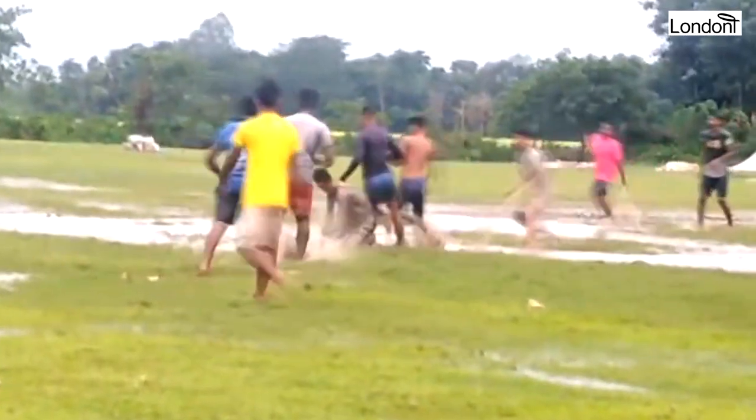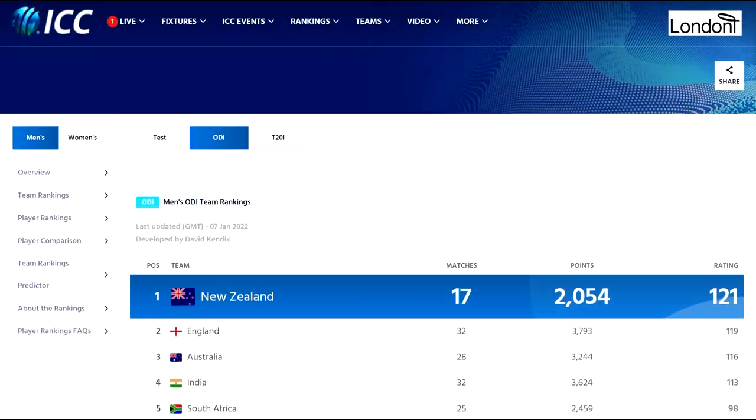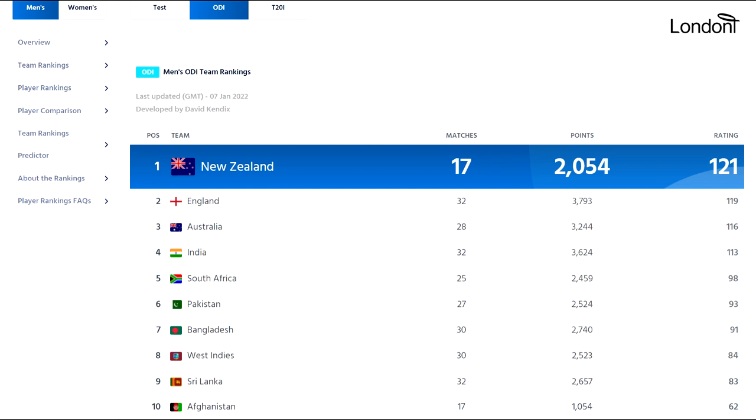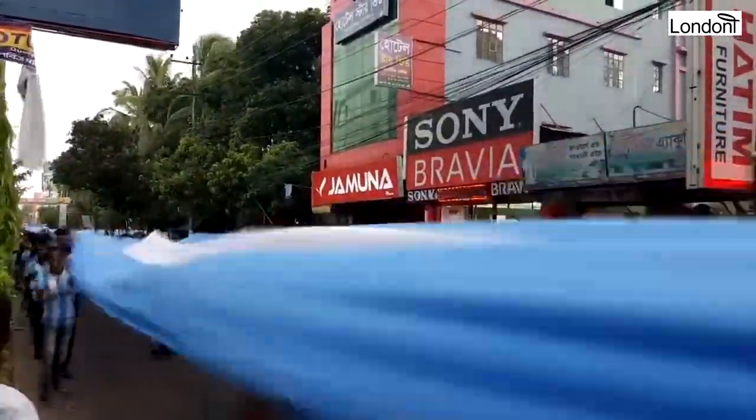Bengalis are crazy about sport. Football, badminton and cricket are three of the most popular. They are ranked in the top 10 best cricket teams in the world, and the football fans are usually divided between diehard Argentina and Brazil fans, while England and Germany also have a large following.